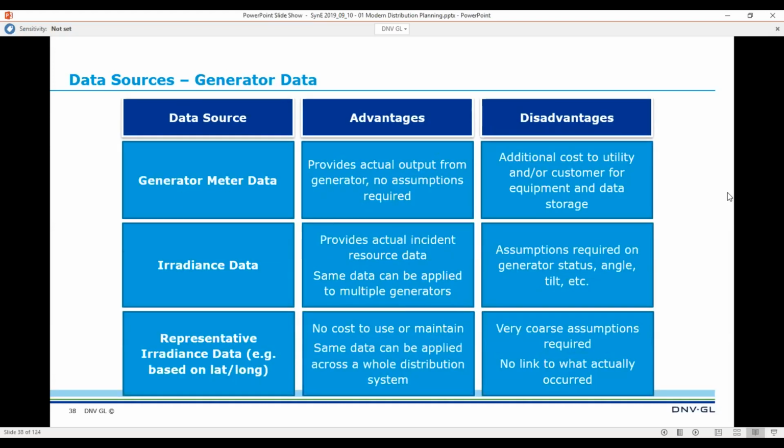And then on the generator side, we have, again, the generator meter data is ideal if we can get it. Problem is that if you have every single PV generator meter, then it's expensive for the utility. Irradiance data is easy to get, or easier to get. Usually we can have a single data source for a substation or a feeder, or even a whole utility sometimes. And again, we just have to make these assumptions about the efficiency of the generator.